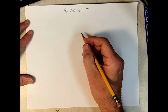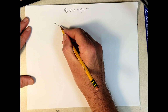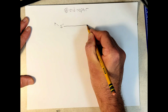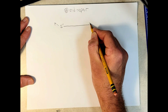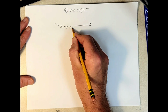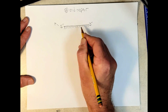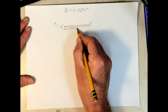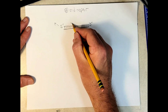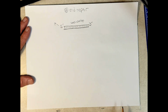So, okay, what is end repair? How are we going to do it? One thing I want to point out is sometimes we will get lucky. Some of these fragments, and there are going to be millions of these fragments of 400 to 600 base pairs long. And what I'm doing here is diagramming just a little DNA molecule, and it's not to scale. It's not the right length. So this is representing a 400 to 600 base pair molecule.